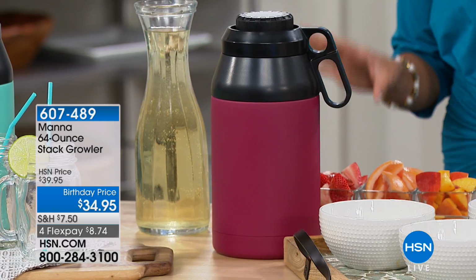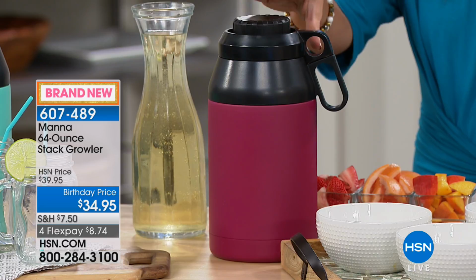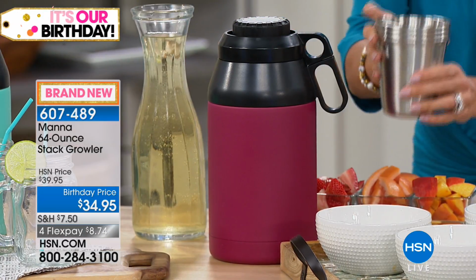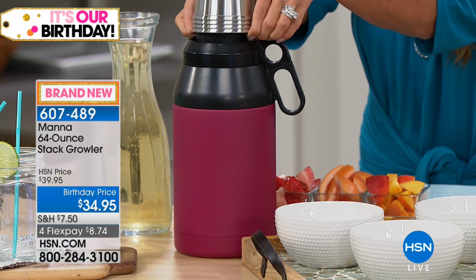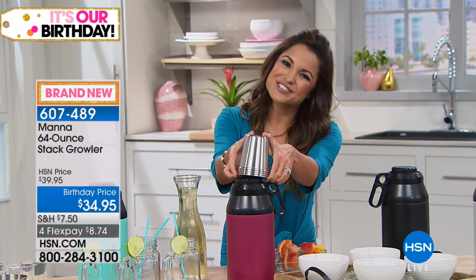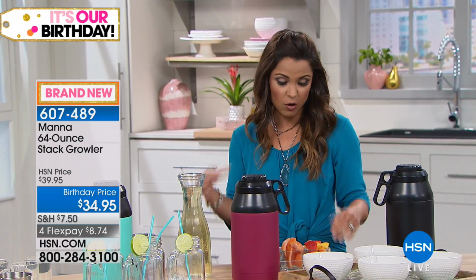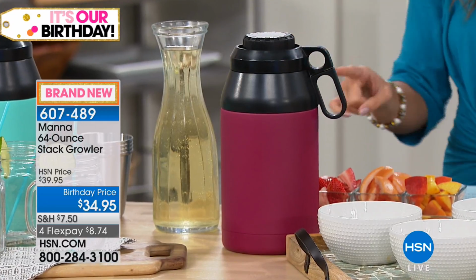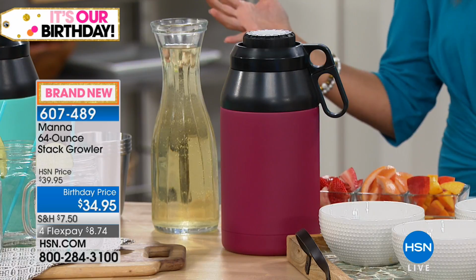So whether it's hot or cold, if you want that perfect temperature drink on the go, you're gonna wanna pick this up from Mana. It's a 64-ounce growler. Not only that, you guys, it comes with 4 stainless steel stackable cups as well that you can just put right up on the lid there, and you can share your drink or your food or whatever it is that you're carrying with you this time of year, whether it's hot or cold, because it will keep your liquids cold for up to 7 hours and hot for up to 12. How fantastic is that? And there are colors to choose from as well.